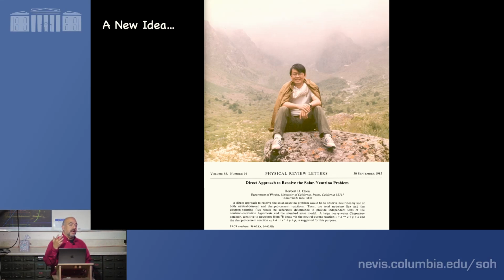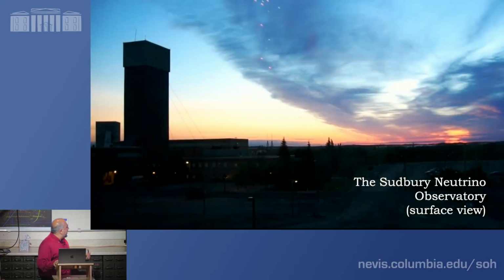look, I can measure neutrinos from the sun, and I can devise a way in which I can look at electron neutrinos and any flavor with the same experiment. The key was to use heavy water. So instead of regular water, it has an additional neutron in there. So that's why it's called heavy water. And he wanted to build a giant tank underground in order to look for neutrinos from the sun, picking up between one type and all types coming from the sun. This is where that experiment lived.